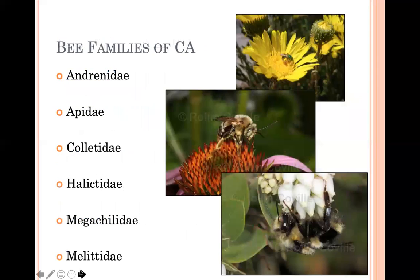Okay, so in California, we have a bunch of different families of bees. Remember, we were talking about how we can classify bees into different groups. These are the different groups that we have here in California. You don't need to memorize these names or learn them, but just understand that these bees live different lifestyles and have different features on their bodies, and we characterize them into these different families.